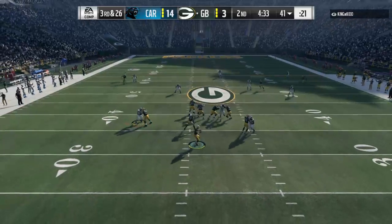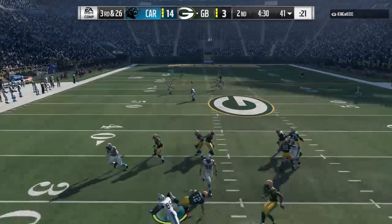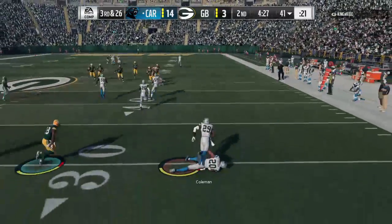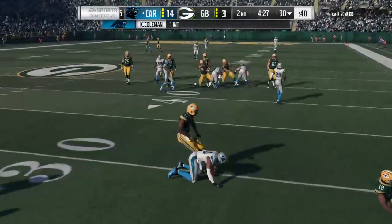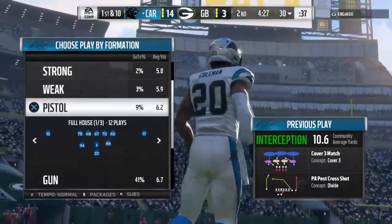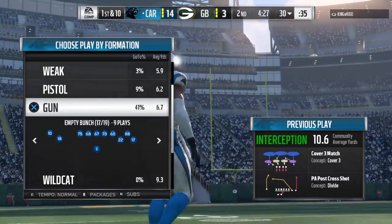On 3rd and long, it's Rodgers. The ball popped in the air and intercepted. It's the safety, Kirk Coleman, and he'll actually lose 6 yards on the return, but I don't think they care. They've got the football back.